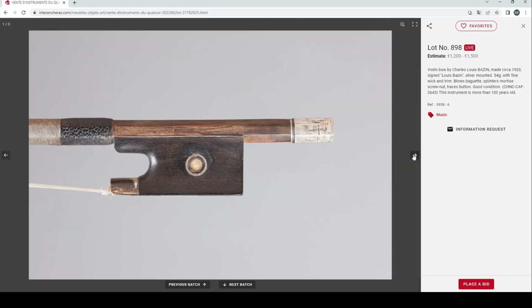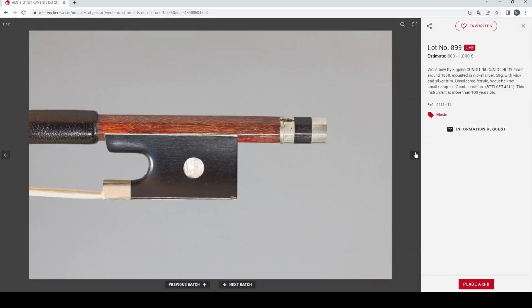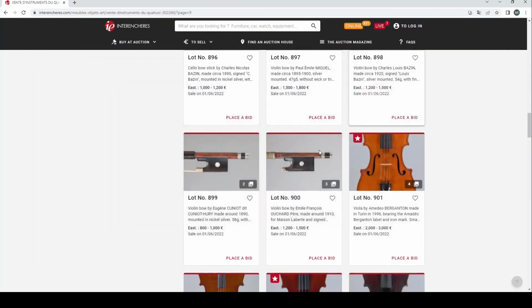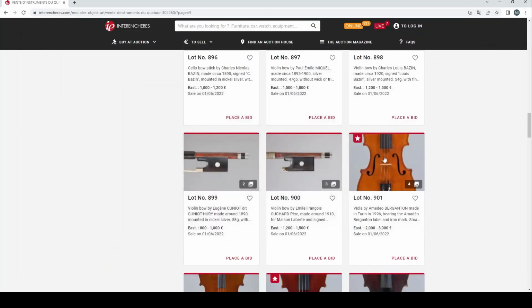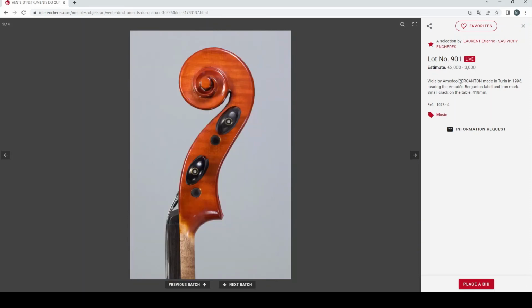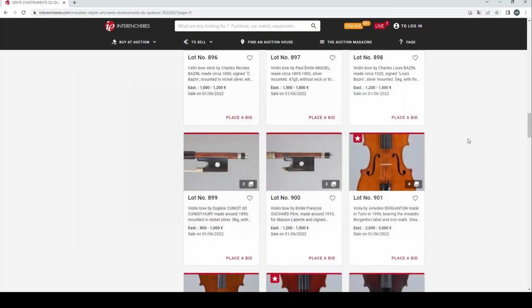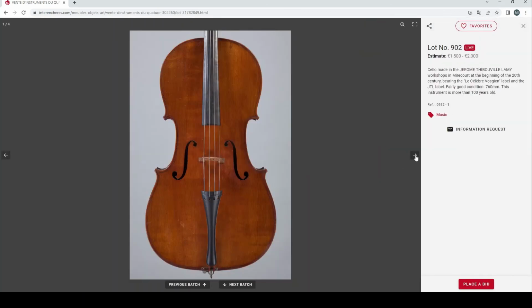Violin bow by Charles Louis Bazin. Violin bow by Eugène Cugnot. Violin bow by Émile François Houchard. Back to some instruments here. Viola by Amadeo Berganton, Turin, 1996. A cello made in the GATL workshop.